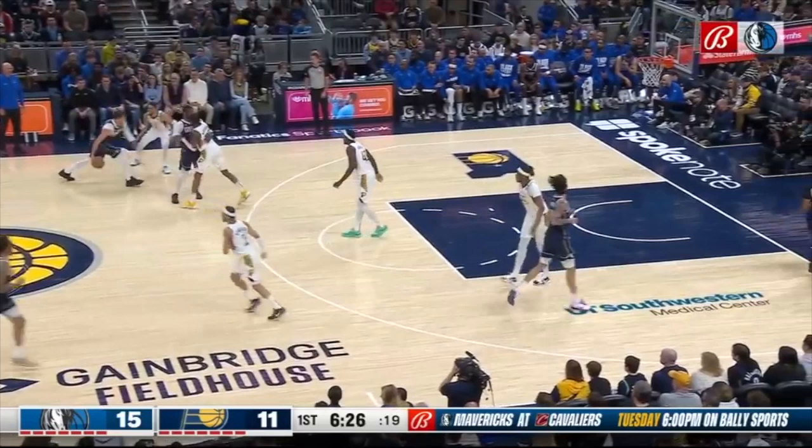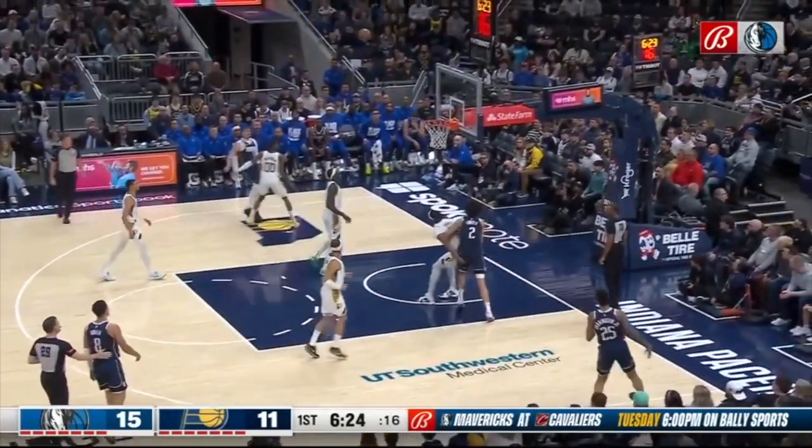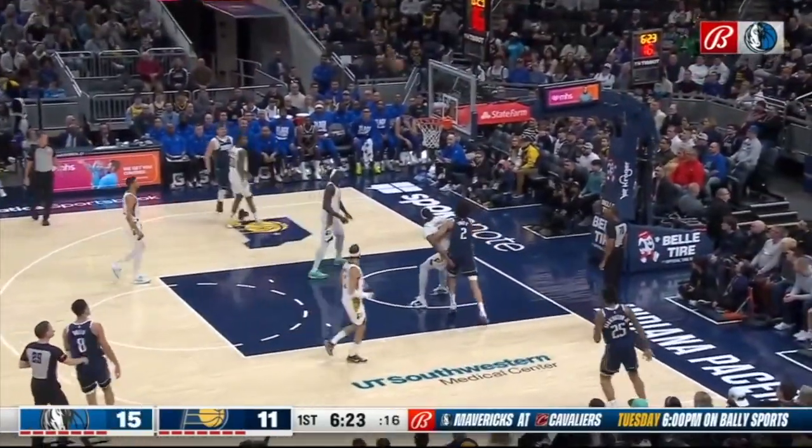So the Pacers show on the screen, have him split those defenders, and now he's getting downhill, taking a step back in mid-range for a less valuable shot. He still knocks it down, but again, that shows how intentional the Pacers were in dictating the offense's approach.